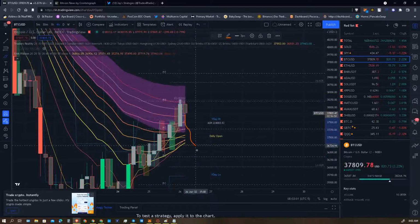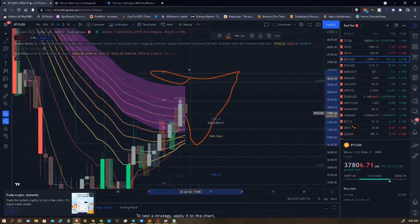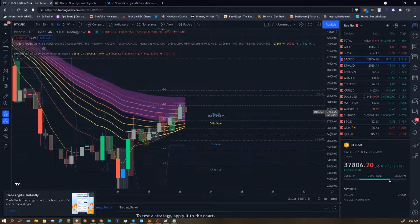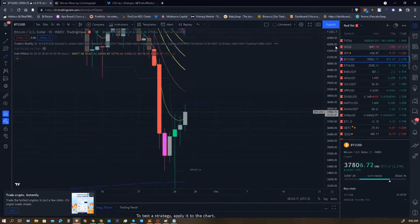We can also come back to the daily open with bullish news. Watch the New York Open within the next half hour, coming back to here and then accelerating and busting out over the 39K range. Let's go ahead and hop into the daily chart for Bitcoin.